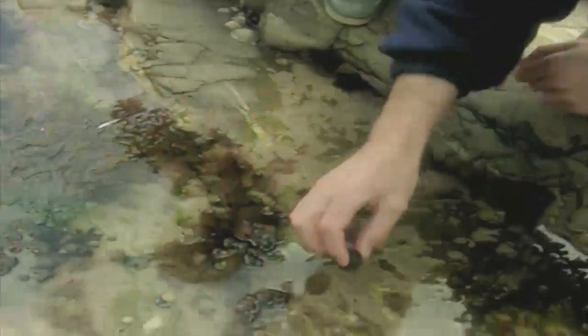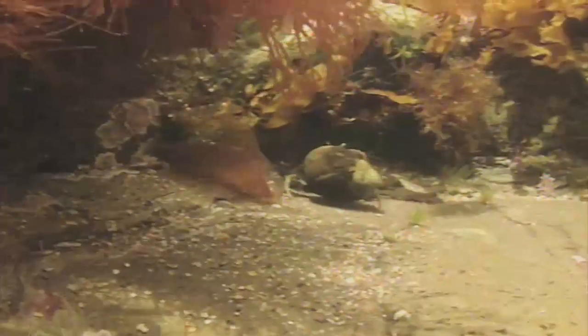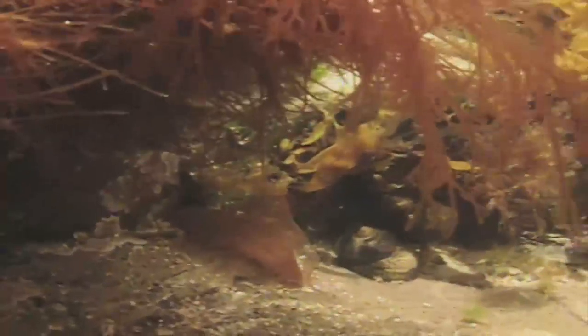You ready? I found him just here, so I put him here. Let's see if he'll walk off. I can feel it tickling me now. Can you see it? It's holding onto my fingers. Oh, yeah. I'm trying to get away. It's walking sideways. Why do crabs walk sideways? I can see its eyes. It's looking at me. Goodbye.